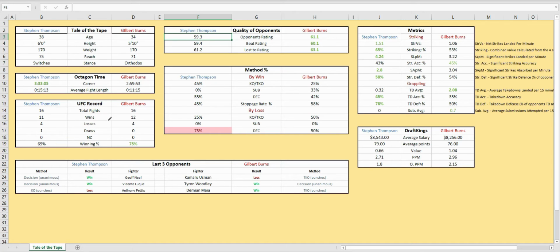Moving to UFC record, as we can see, both fighters have 16 total fights. Gilbert Burns has one more win. Both have an equal amount of losses. Stephen Thompson has one draw, and of course that draw was against Tyron Woodley when he was fighting Woodley for the title. Looking at the winning percentage, Burns has a higher winning percentage at 75 versus Thompson's 69.